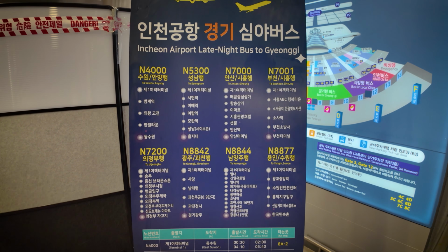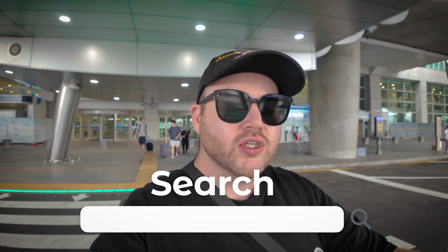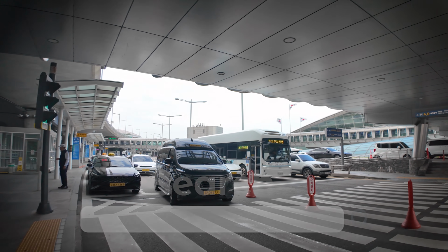So if I want to get into the city a little bit faster, instead of taking the bus, I can take a taxi. So I'm just going to cross over to the very next little island over here. And this is where you can find taxis. So it's divided into different sections.